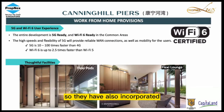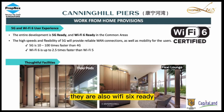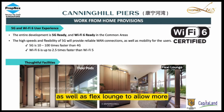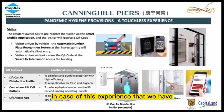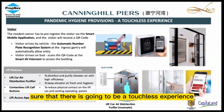So they have also incorporated work-from-home provisions. The whole place in Canninghill Piers is 5G ready. They are also Wi-Fi 6 ready. And the developers have also put in thoughtful facilities such as flexi pods as well as a flexi lounge to allow more work-from-home provisions. And more importantly, because of this experience that we have, the development will also have pandemic hygiene provisions to make sure that there is going to be a touchless experience.